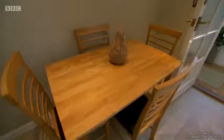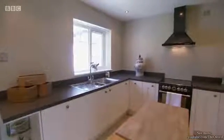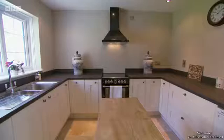So, we have a brand new kitchen. It's lovely. You've also got a small utility room with plumbing for washing machine, dryer out there, and access as well. Lovely. So this works? Yes, perfect for us.